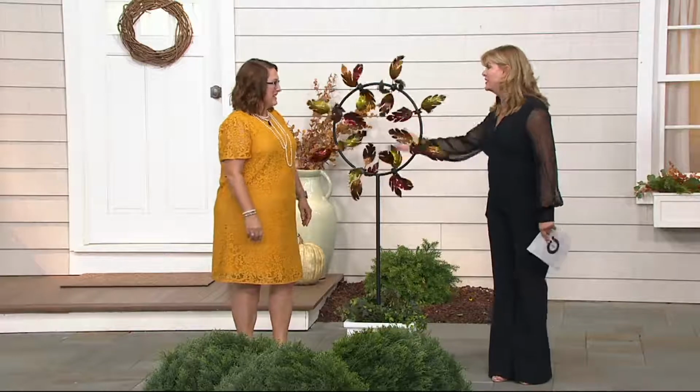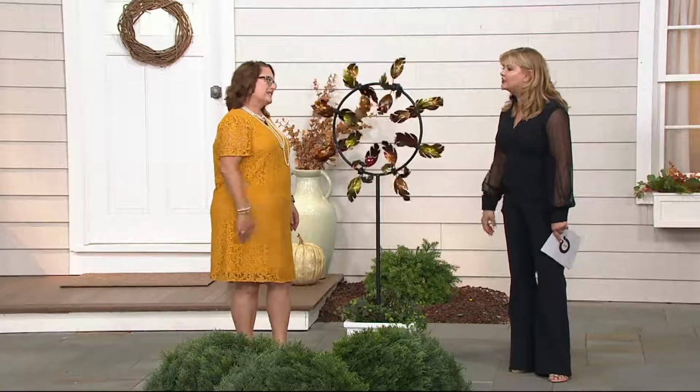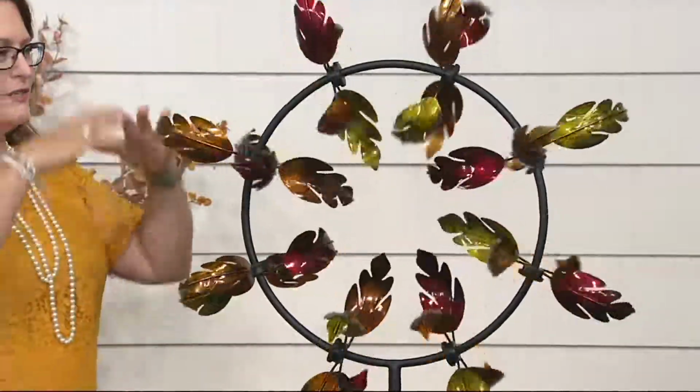Nancy's been lucky enough to work with Plow Hearth, and she even got to go down and visit them, which is really cool. And she's brought us wind spinners. Once you get one of these, I have to say they're like potato chips. Right, exactly. Because they're such a cool idea and add so much to your landscape. Exactly. You know, Plow Hearth is really the experts when it comes to wind spinners. They have in-house designers and engineers to give you that beautiful movement and fabulous construction.